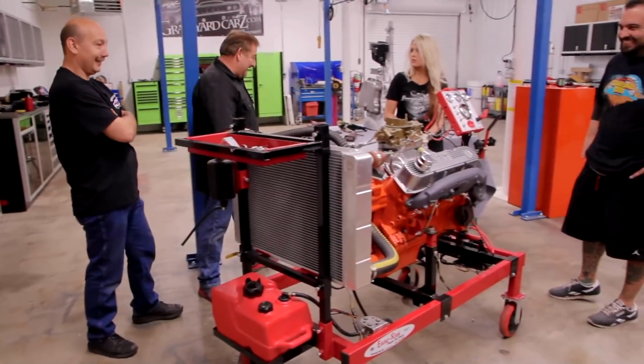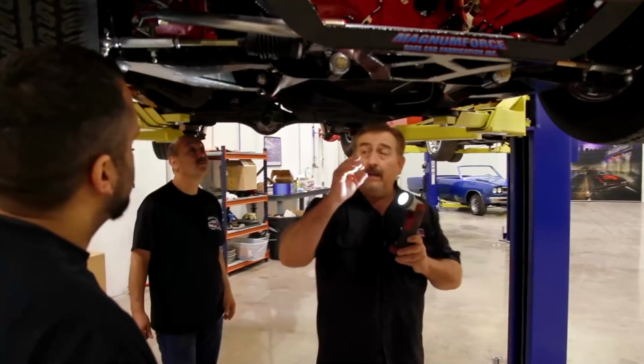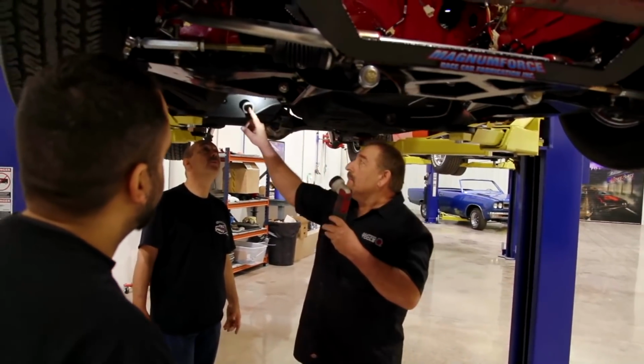With the dramatic differences between the Cuda's suspension, I want to take the guys over to the two cars and point out what the intricate differences are in those suspensions and how that matters and how that makes the difference in how the car drives.